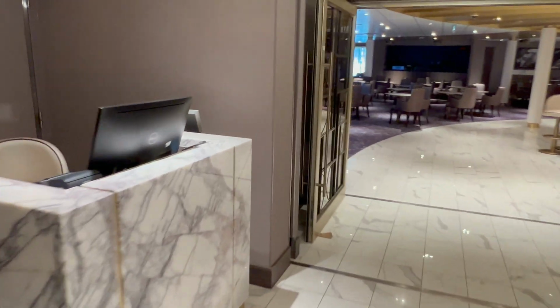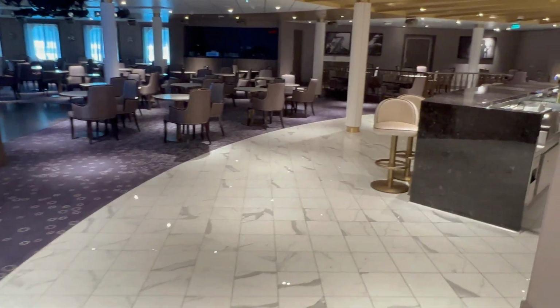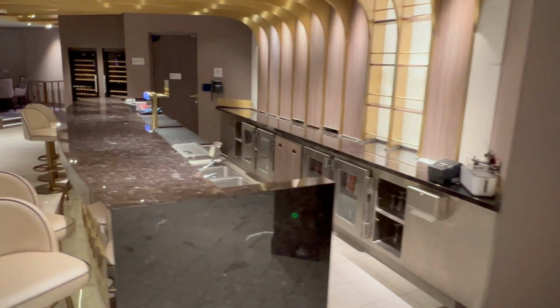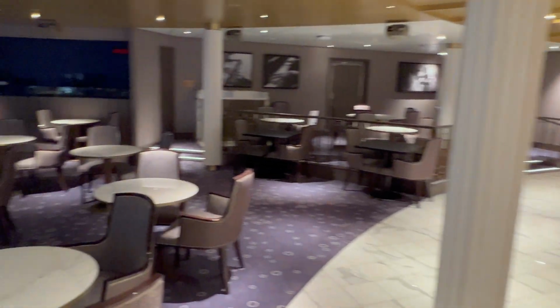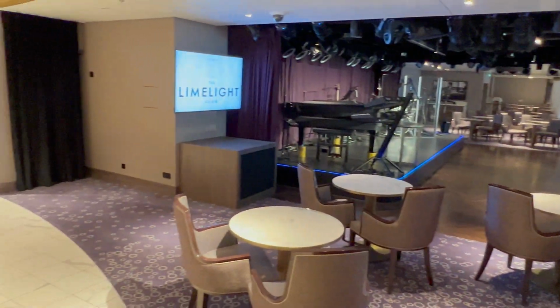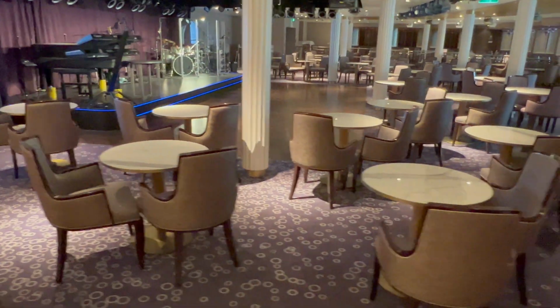Limelight. I always want to call it Limelight Lounge, but it's Limelight Club. Why didn't they call it Limelight Lounge? Alliteration, P&O. So this is where, in an evening between 7:30 and 10:30, they have a private venue, and they have guest singers for each cruise, 2 or 3 depending on the length of your cruise, and they'll come in and do some singing and storytelling.